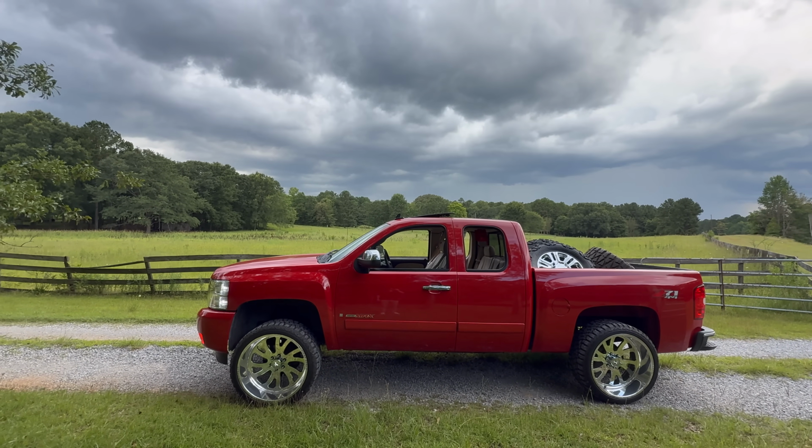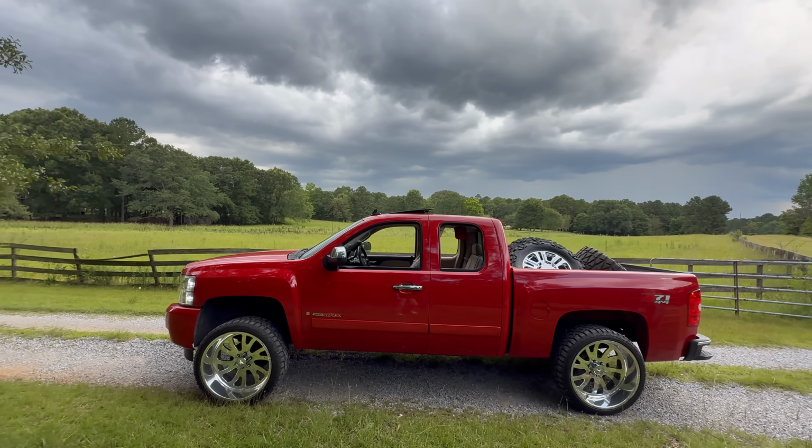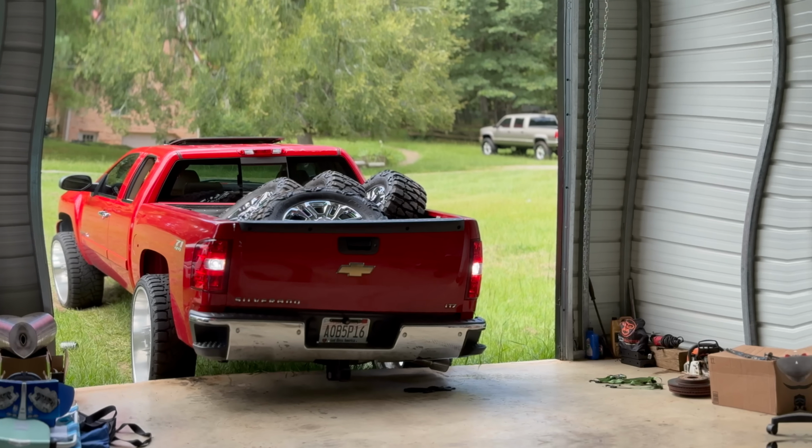Thank goodness we didn't have to drive through it. We were actually able to outrun the outskirts and get back here. Holy crap, the VMAX is looking insane. Anyways, I'm gonna go ahead, get this thing in the shop. We'll get this door torn apart, try to figure out what's going on.